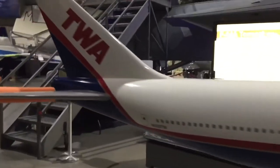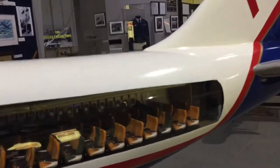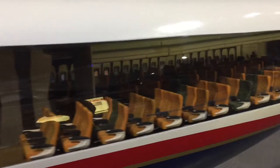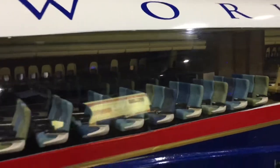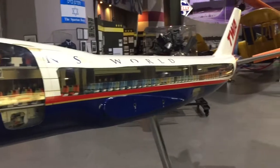On display here, we have this Trans World cutaway model that you can see inside the aircraft. It's a great model of what the aircraft probably in its design and delivery phase was used as a show model to show you what the interior would look like. Love it, love it.